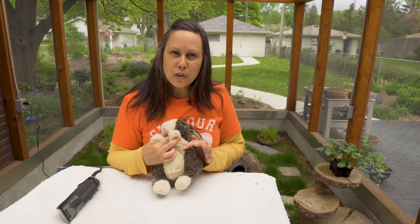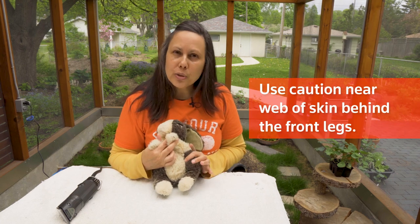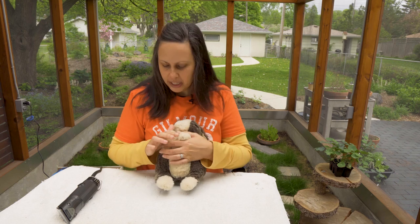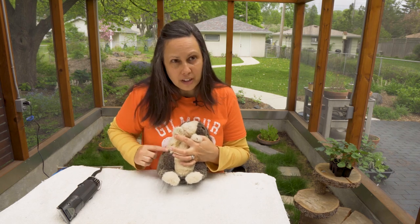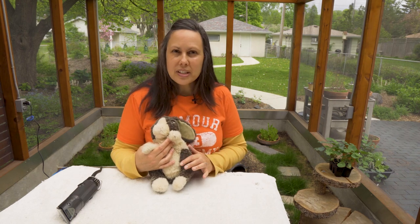Under the rabbit's front legs, they have a web of skin. This is an area that could be easy to cut, so I'd advise that you be extremely careful in this area under their front arms, okay? I generally tend to not really get close to this area or cut in this area.